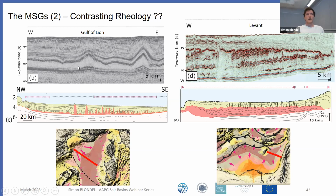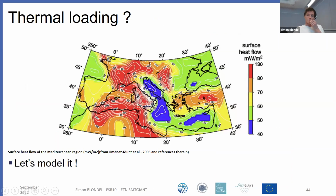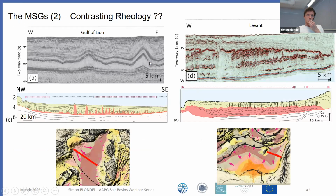But to the west, if we really have that pure body of halite, once again, we don't know. We have no drill. And maybe this is why this one is more prone to deform and create these high salt structures. In a way, it's a bit less viscous, maybe. So that would be my first guess, because in terms of loading, they are quite similar.